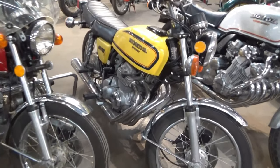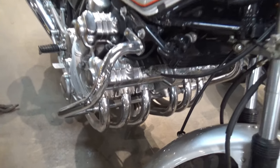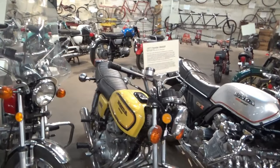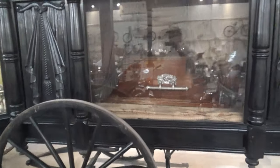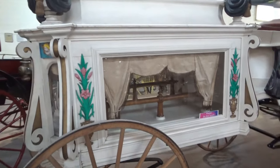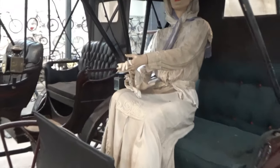You may have seen some four-cylinder motorcycles. I bet you've never seen a six-cylinder motorcycle. Honda used to make those. That's from '77. And across from the motorcycles is some hearse carriages. You can see the casket in that one. And this is one for a child's casket. There's a mail delivery wagon. Never heard of that. Wonder what this lady is waiting for.